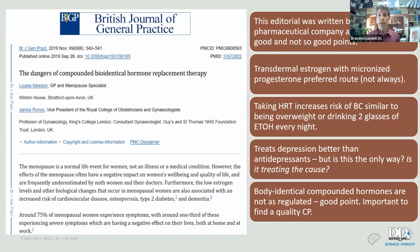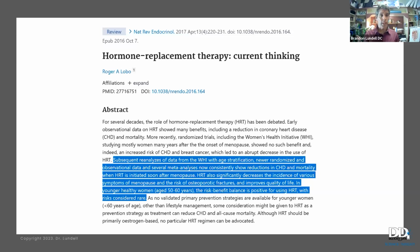It does treat depression better than antidepressants in some cases for postmenopausal women. But again, is it really treating the cause, which we'll talk about? And body identical or bioidentical compounded hormones are not as regulated. That is a good point, which is why it's important to find a quality compounding pharmacist. This is a great study from Nature Reviews in Endocrinology, hormone replacement therapy, current thinking.